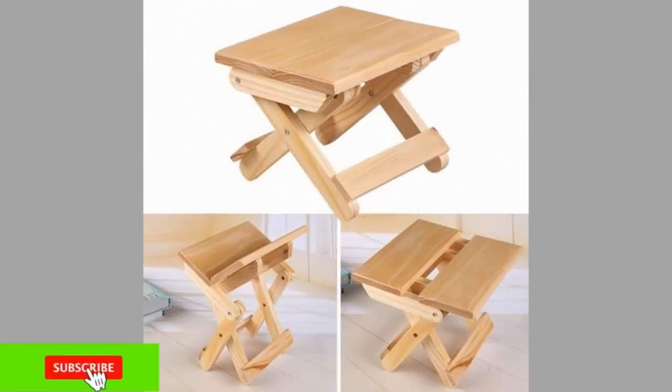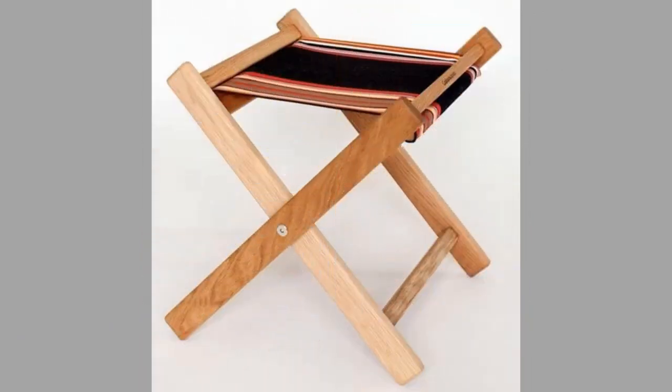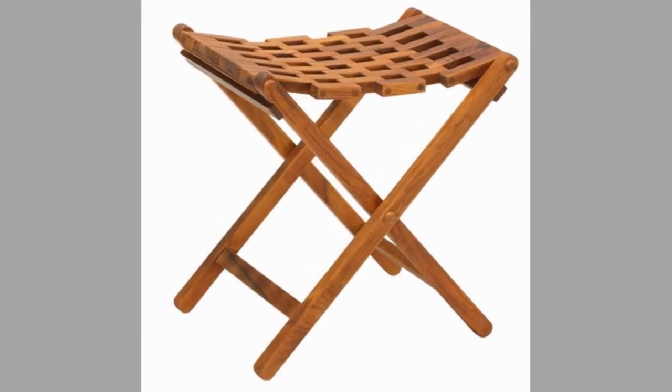With countless styles on the market, it's now even easier to find folding stools that complement the style or theme of your house. If you can't find a style of stool that exactly matches your home, customizing with cushions and blankets can help you achieve your desired style.